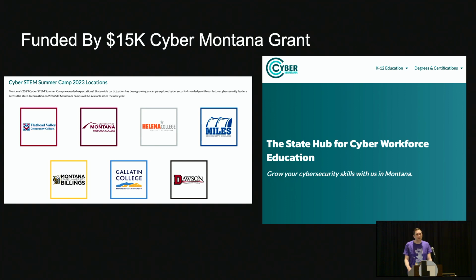So Cyber Montana has the initiative to create these cyber camps all around the state, and they had nobody in our area. They saw our workshops in Missoula after I meticulously invited every single faculty member in Missoula to those workshops, and they said, wow, this was really great. So they invited us back. We did some presentations to their students. They said, okay, that was great too. Do you want $15,000 to do a cyber camp? So we said yes, but then the process was actually a lot more complicated than that.